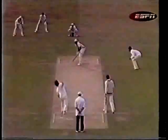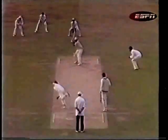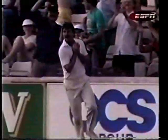And Lamb's got this. And Botham will be able to say that his tactic worked. That's twice in this match West Indian batsmen Richards and Marshall have fallen for this. Well, you put him there and he bowled the ball and he hit it straight to him. It was fielding practice.